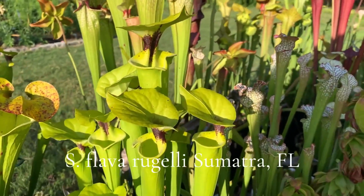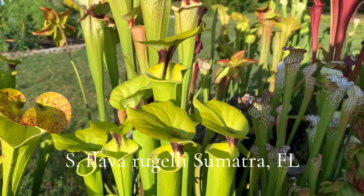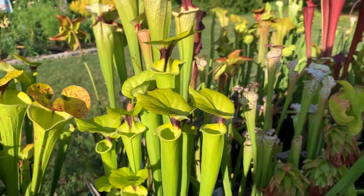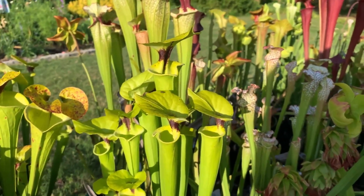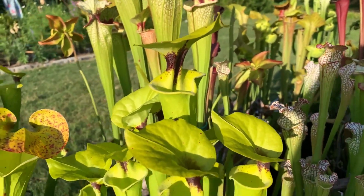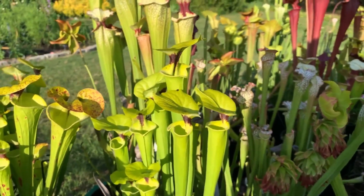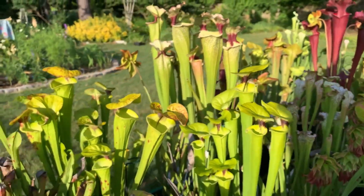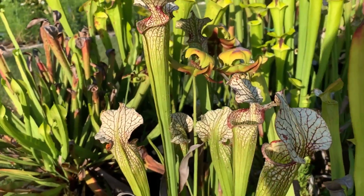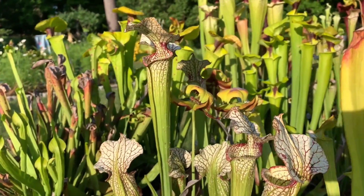Here is a Flava var. rugelii from Sumatra, Florida. Got this from Jeremiah Harris. One of my favorite Flava in the entire collection. I just really think that purple throat there, the sort of chartreuse color on the pitchers, a very nice plant for sure. And then here is a Leucophylla dominant hybrid Mark Reinke calls White Flop Top.